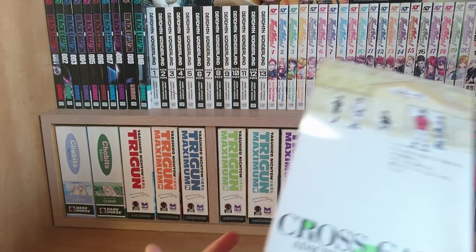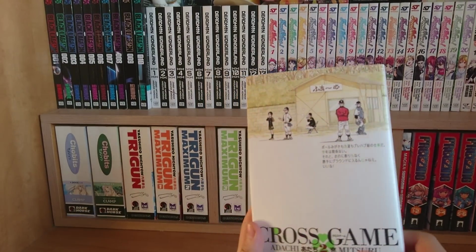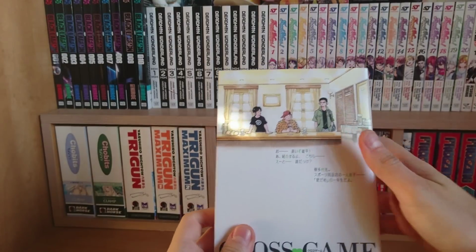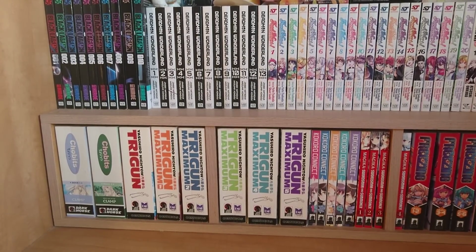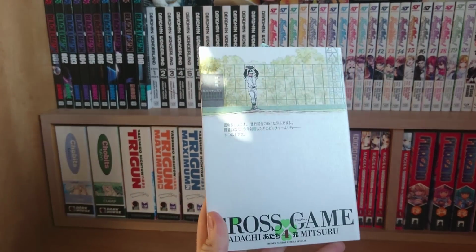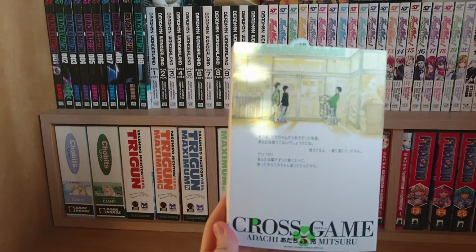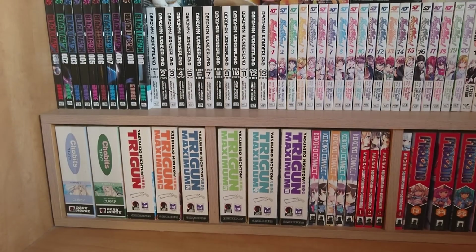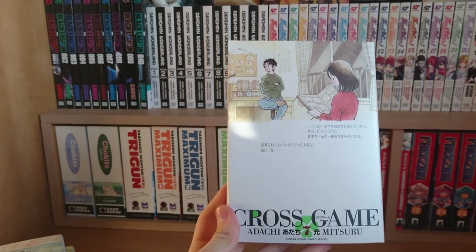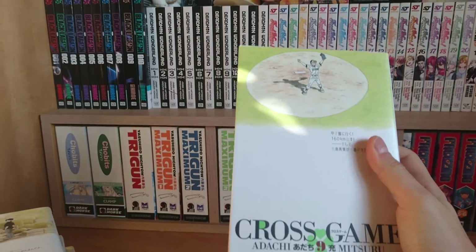Okay, next. So this is the last volume of the July package, Cross Game Volume 2, and we'll move to the August package, Cross Game Volume 3. These are like the special editions, the special Shonen Sunday editions. Volume 4, very nice artwork on them. Volume 5, Volume 6, Volume 7, Volume 8, and Volume 9.